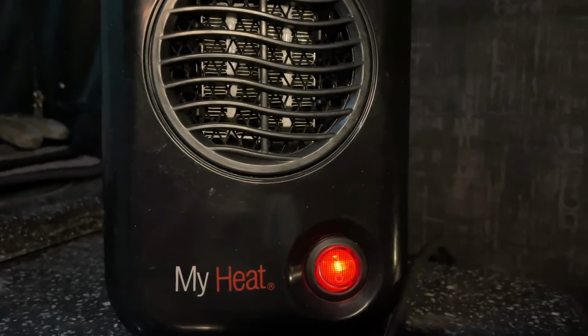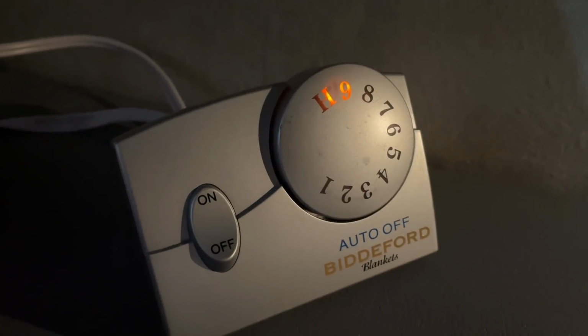But we do have two electric heaters, and we have the electric blanket that we'll be using tonight. We were toasty warm last night. It got down to about 40.